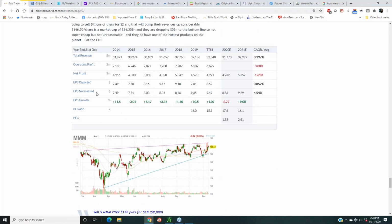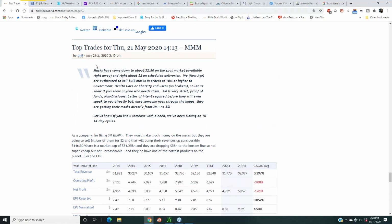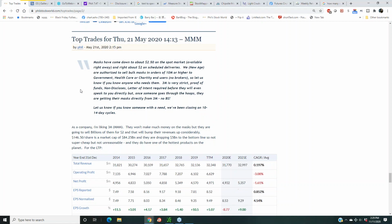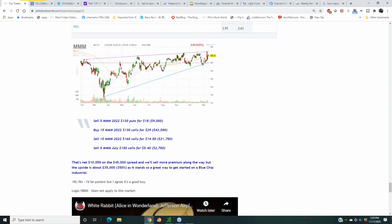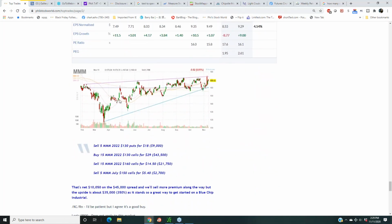Here's 3M. I thought that was that. Now, this was obvious. Massive come down to 250 on the spot market, right about $2. I'm just reading the news and going, who makes these masks? We have this virus spreading across the country. Who makes masks? 3M makes masks. That was a pretty easy bet. And that was when? That was May 21st.